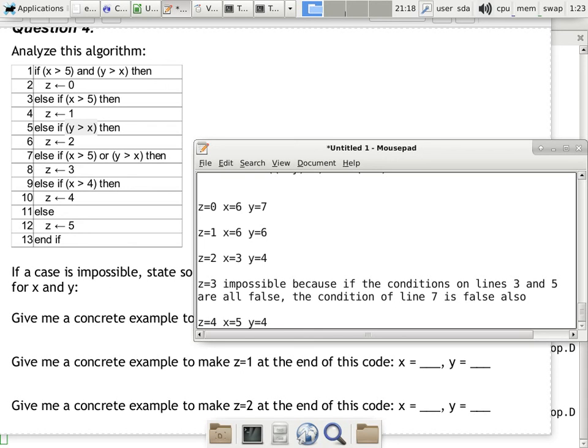So this is a tricky one because there's one branch that is still live after a dead branch. A dead branch does not mean everything after that is also dead. It simply means that one branch is impossible.